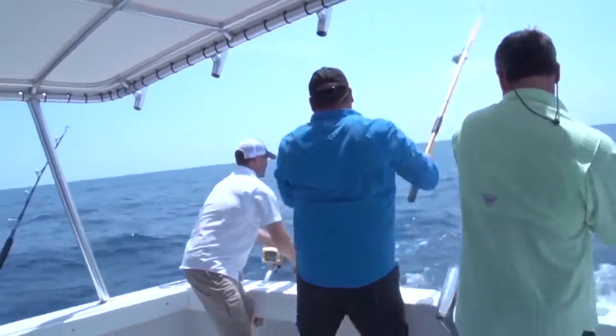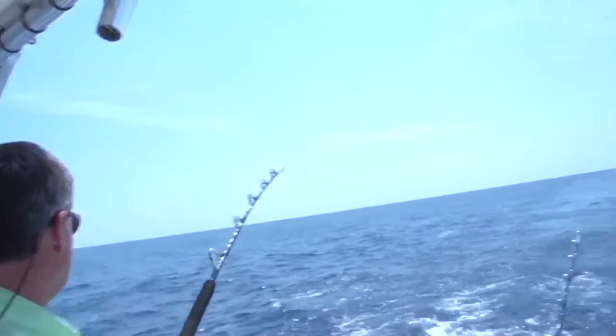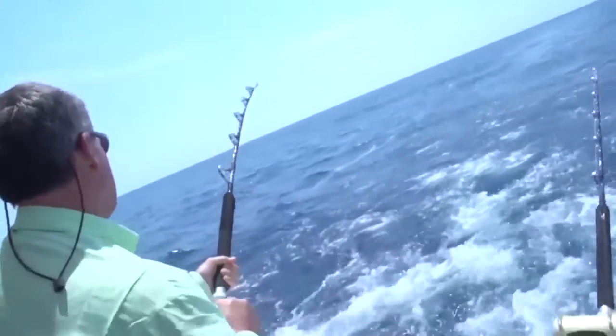Big wahoo, Adam. All of a sudden, both reels went off at the same time. Adam was fighting his, and I was fighting mine. Big wahoo. It really didn't take any time.